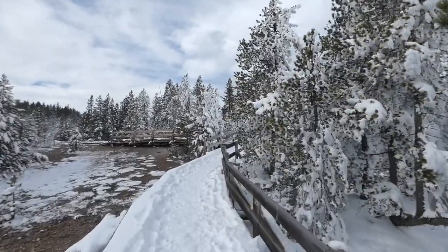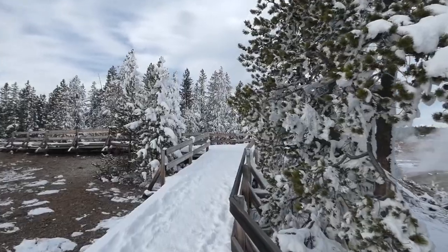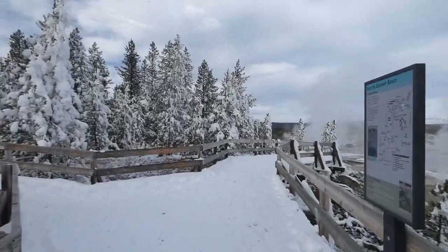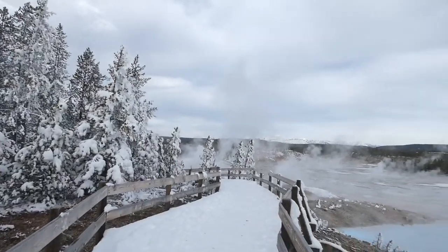And I'm walking back towards the main trail that runs through Porcelain Basin itself. That heads up to the camping area at Norris.